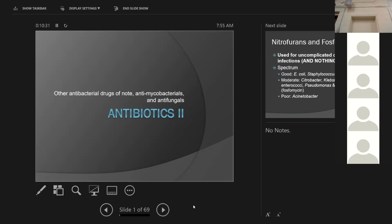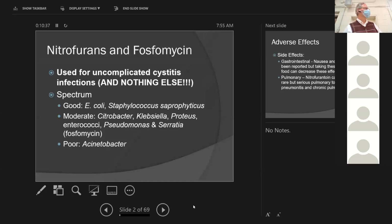Okay, so let's go now to our next set of drugs. These are drugs for urinary tract infections. So there's two drugs here in this category. They are completely unrelated in terms of their structure or in terms of their mode of action, but they're used for uncomplicated cystitis. Uncomplicated cystitis and nothing else.